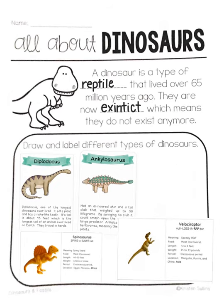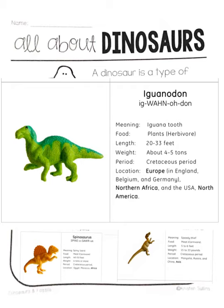Now I have one more dinosaur to show you, which is called the Iguanodon. Okay, you can say that with me again. Iguanodon. And this is pretty much, when I think of it, just a really big iguana. Okay, a much larger iguana. So its meaning is iguana tooth. It eats plants, which means it's a herbivore.